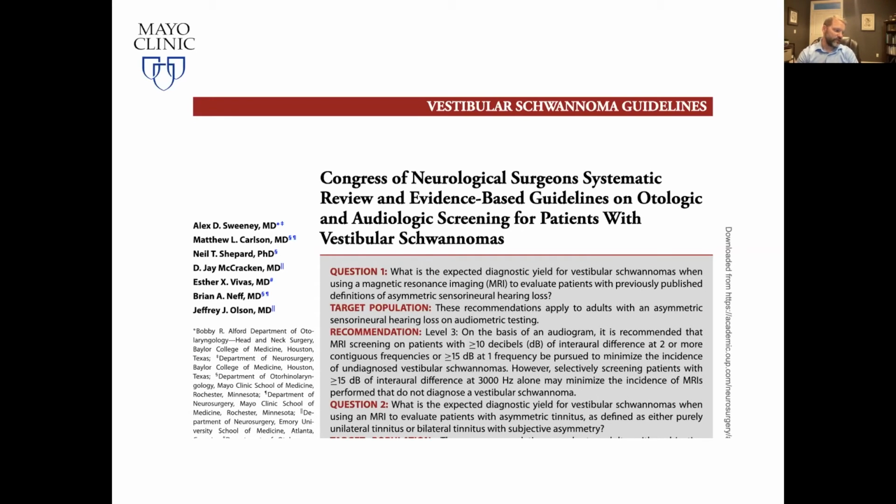What's the threshold to call it asymmetrical? You'll see that it's very common to get an audiogram that shows that the left ear is just slightly worse than the right. In fact, I think everybody probably has just the slightest bit of asymmetry between their ears, but you don't want to get an MRI on everybody. So what's the threshold? Well, it depends what paper you read. If you want to find as many tumors as possible, then you have a low threshold. If you don't want to find them, then you put a higher threshold. But in general, at least one frequency of 15 dB or more, particularly at 3000 hertz, or 2 frequencies of 10 dB that are contiguous, so right next to each other.